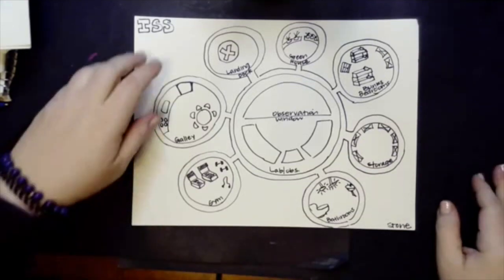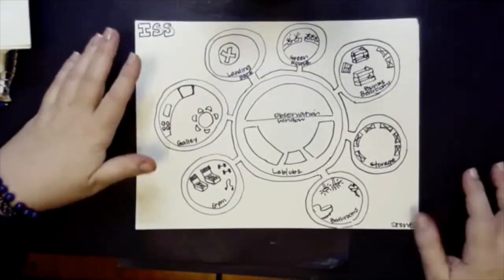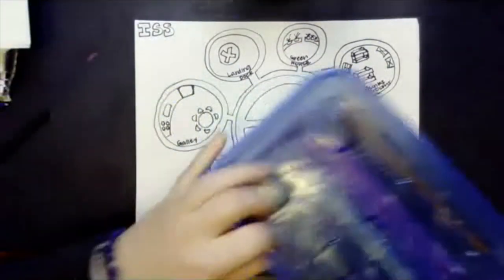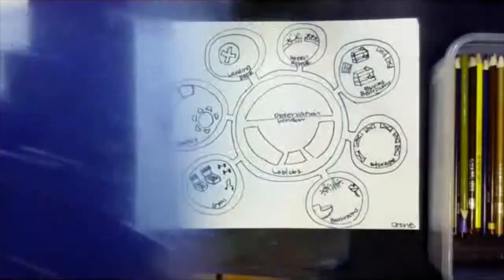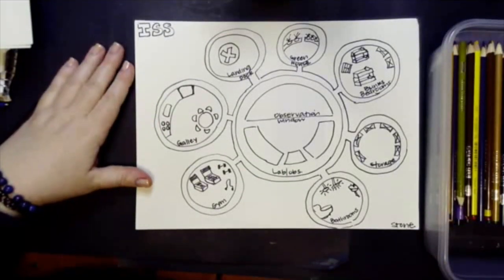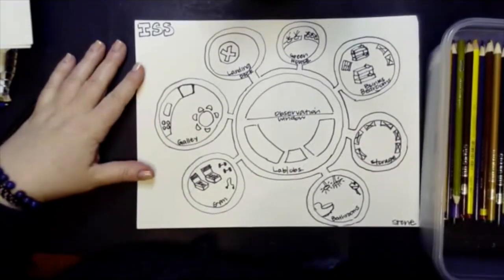The next thing we're going to do is just add color. Because the drafts I saw on Friday, anyway, have a lot of detail, I recommend colored pencils. So we're just going to go ahead and add some color. All right, we'll check back in.